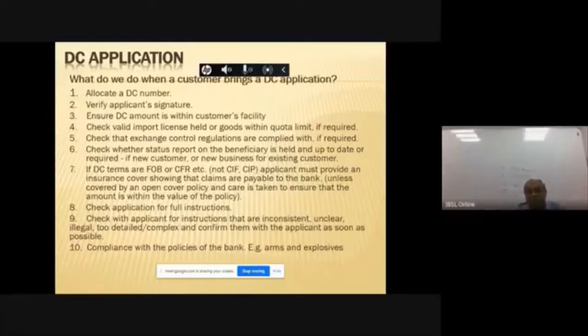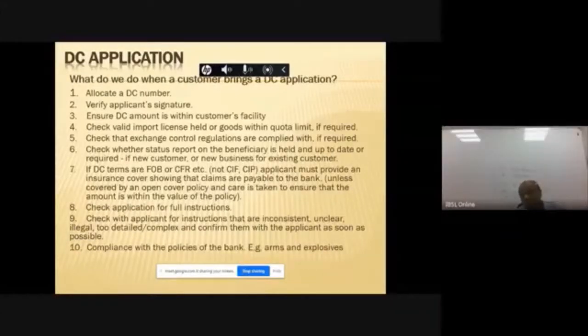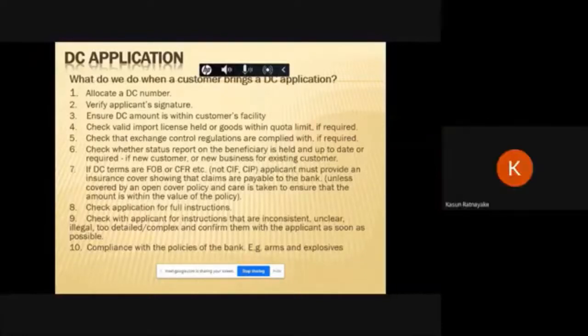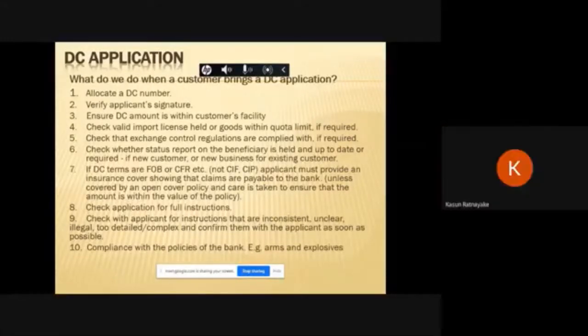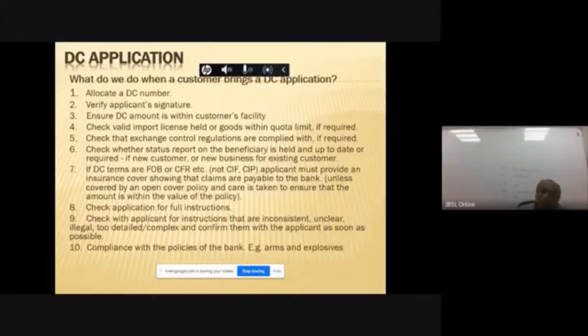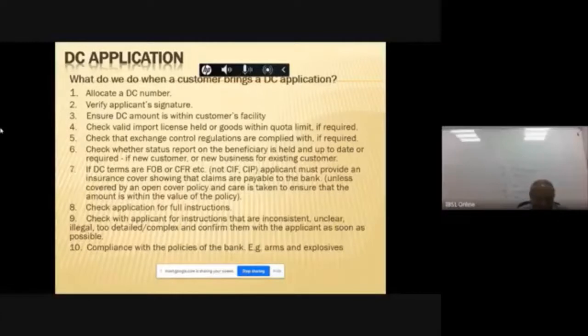Come on, guys. Answer. Okay, whether the person who signed is the authorized person. That is why we are verifying the signature. No? Why is it so important? The contract is between the true applicant and the issuing bank. No, the contract is between the buyer and the seller. By signing the LC application, he gives authority to debit his account and he agrees to the conditions. Correct.